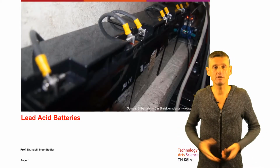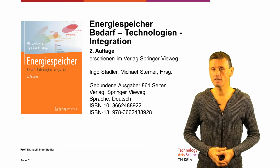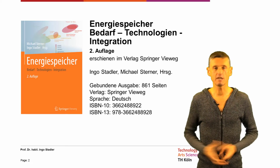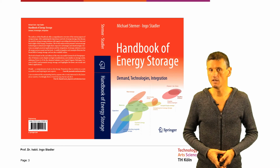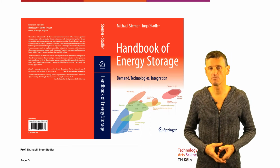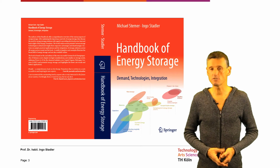Today's lecture is about lead-acid batteries. The content of today's lecture you also find in the book Energiespeicher, Bedarf, Technologien, Integration that I have been writing together with my colleague Michael Sterner from OTH Regensburg and many other co-authors. Unfortunately, at the moment it is only available in German, but we have already translated it into English, and hopefully the Handbook of Energy Storage will be published and available in bookshops in a few weeks to a few months.